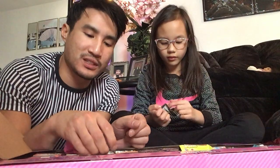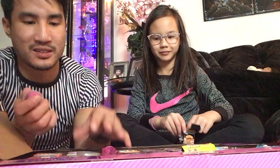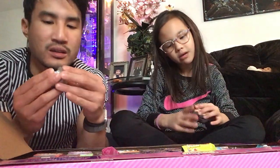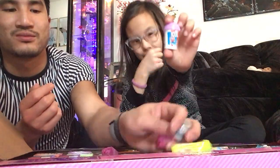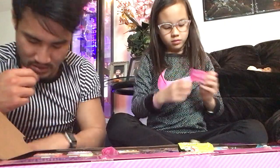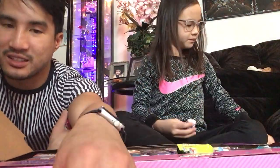Alright, I'm gonna do the Philadelphia cream cheese garlic and herb. Look how cute these are! Oops. Philadelphia cream cheese. This is garlic and herb. So, I'm gonna do this purple icy. Okay. Whoa. Look how cute this little purple icy is. So cute. This thing's on the cracker is really cool.